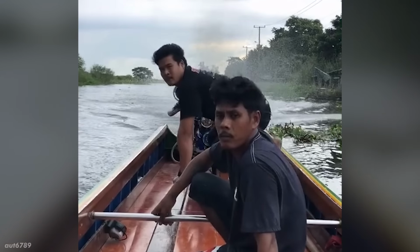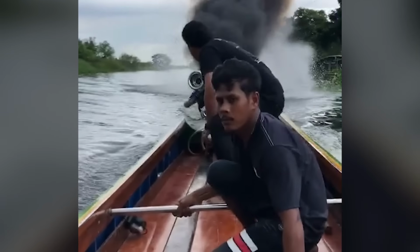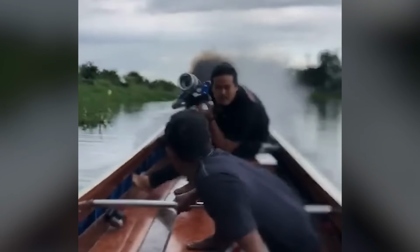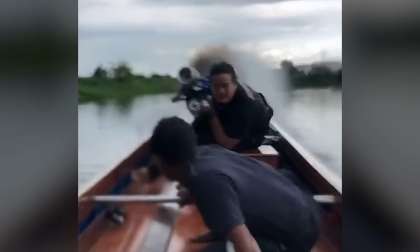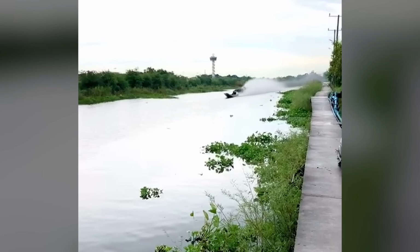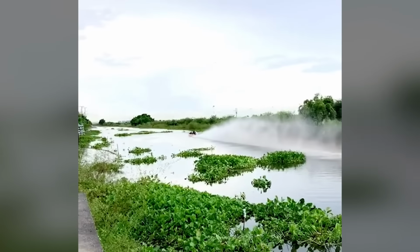There can only be one fast boat in the river, and I'm sure these guys are driving it right now. But I bet these guys have nothing against this turbo jet ski, just wait for it.